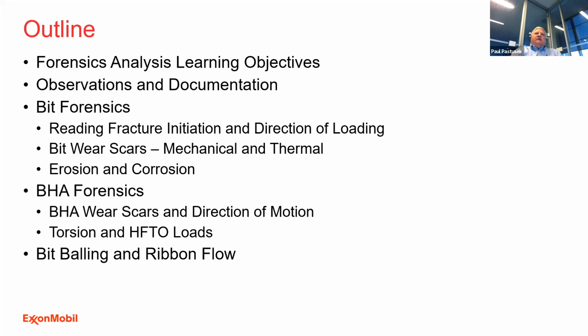Well, what we're going to do on forensics is I'm going to teach you about probably 8 or 10 words that represent the bulk of what you will see in forensics. So if you learn those 8 or 10 words, you can read the wear scars, and you can read the erosion, corrosion, and fracture damage of bits and BHA. It will be most of what you see, not everything. The good news is those things that you don't encounter very often, they'll stick with you, and you'll learn those real quickly.